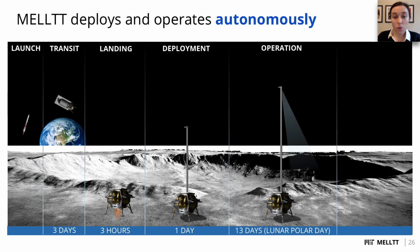Once fully deployed, a full systems checkout is performed on any payloads on the upper bus. This includes a test of the camera and pointing systems, performing a 360-degree rotation and transmission of images of the PSR, and a test of the solar panels by sun tracking and rotating the bus to align solar panels with the sun. The leveling system is kept active in case a slope is detected. At the end of the mission, lasting one lunar polar day, all systems are powered off for end of life.